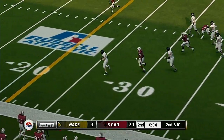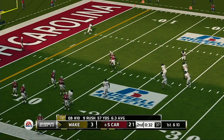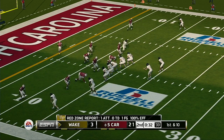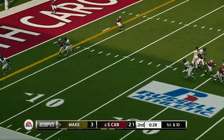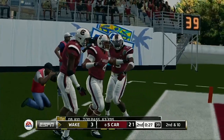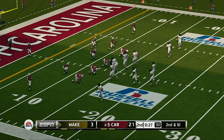Scrambling around. He's at the 20. And he hits him hard at the 14-yard line. First down. Second down, 10 to go. Ball on the 14.